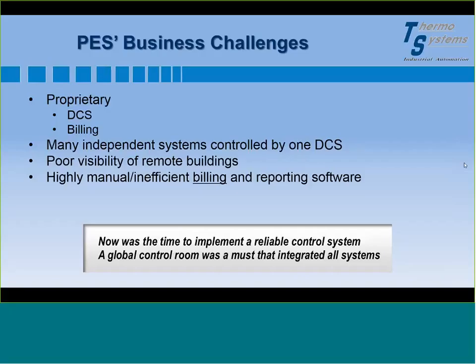Also, the DCS system was really controlling many, many different systems within the Midtown Thermal Control Center. It was controlling the entire chiller plant. It was controlling the feed water system for the steam plant, and it was also controlling the combustion control systems for all three of their boilers. And that was a big risk because the combustion control systems for their boilers did not have a local HMI, meaning if the DCS were to ever go down, they had no local operation of their boilers.